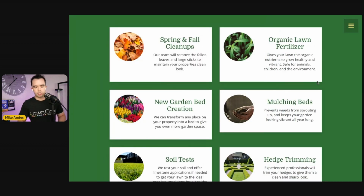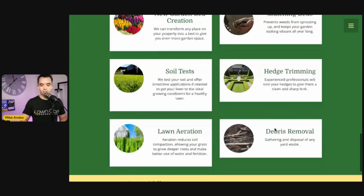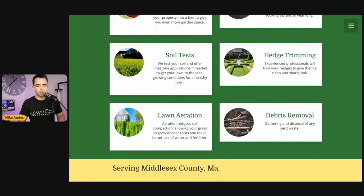You're leaving a lot on the table in terms of what Google's looking for. You're not telling Google, hey, this web page is about soil tests. This page is about hedge trimming. This page is about lawn aeration. Because people are going to be searching Middlesex County, Massachusetts, lawn aeration. They're not going to be searching for My Mulch Guys. And if they are, they're already existing customers. So any clicks you're going to get from that aren't going to drive awareness in terms of those keywords.